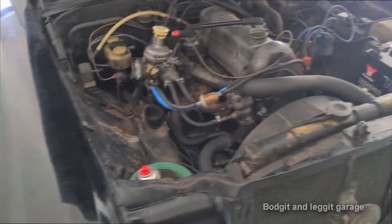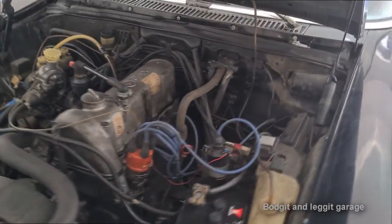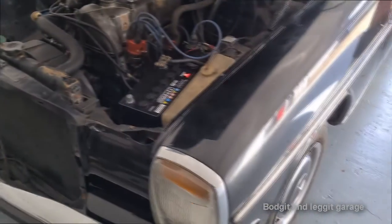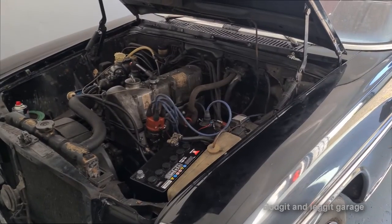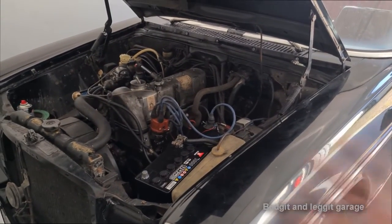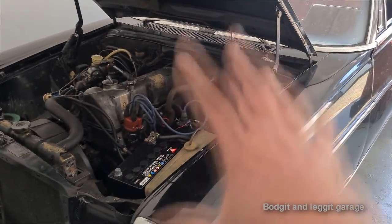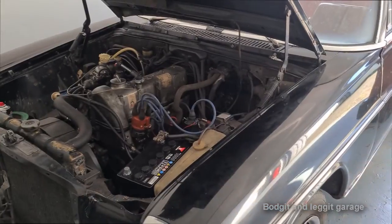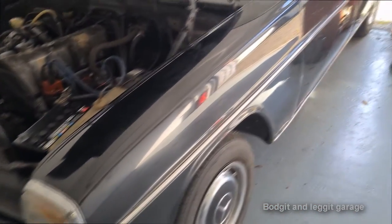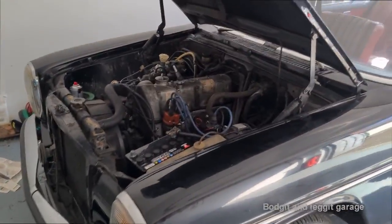So we're going to be working our way through everything, getting this up and working for the customer so he can obviously be driving it, doing what he needs to be doing. We've only got a few days here and then I might have to come back for another few days later on, but hopefully over the next few days we're going to get this to where he can at least drive it around the block and keep it in working order, because it hasn't been driven for over 3 years.